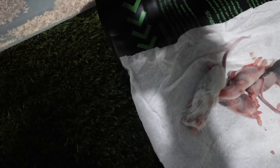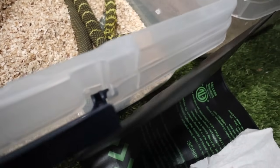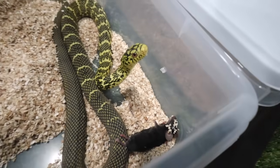All right, you guys, I gotta sneak over to the enclosure really quick. Oh, yep, and she let go. This little king rat snake is eating. Such a great sign already on the first day.